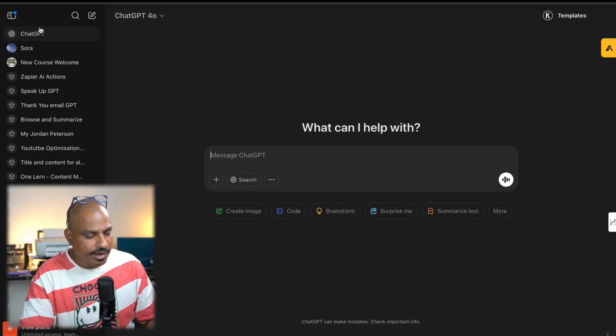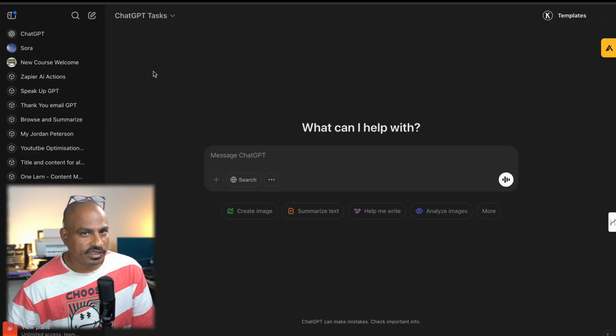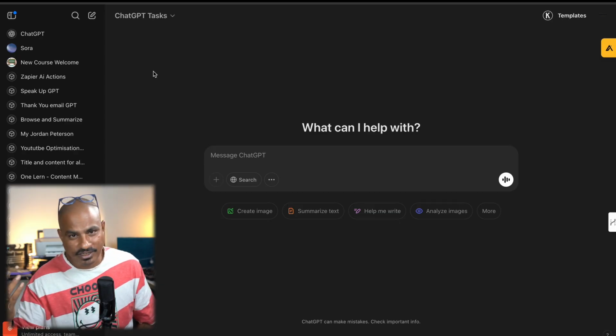Now let's go ahead and go to ChatGPT, and the first thing that we would do is change this to ChatGPT 4 with scheduled tasks. What this does is it lets you set up some tasks on a recurring basis, or anything that you think would need further revisiting, any of the tasks that you would want, or set a reminder. Basically, this is a reminder. Google Tasks marries research, right? So that's how I look at it.